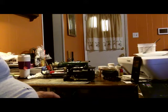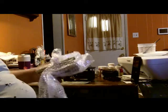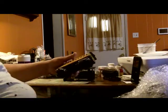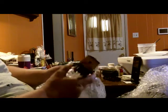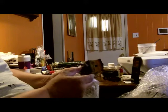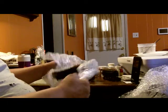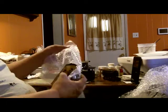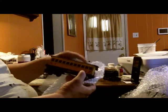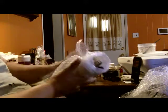Just a quick review. There was almost a double set of passenger cars that went with this set, and they're in pretty decent shape. That one's a little bent on the corner. They're all dirty. Wheels are all dirty. Smokestacks are broke off. The base is there. So we'll look at those, see what we have to do with them.